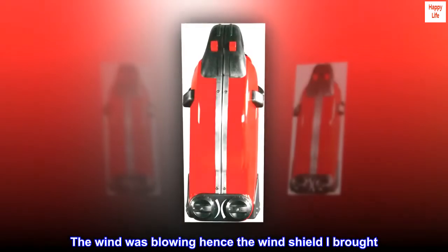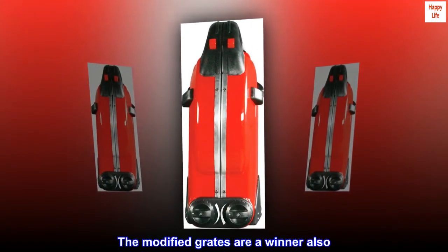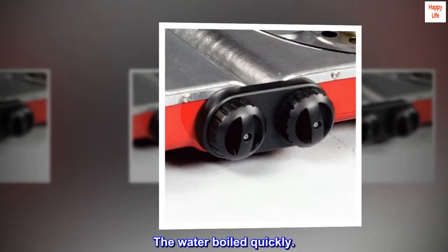The wind was blowing, hence the wind shield I brought. The modified grates are a winner also. The water boiled quickly.